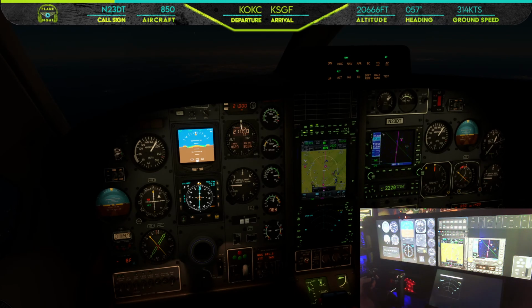And Kansas City Center, TBM November 23 Delta Tango is with you at 21,000. 23 Delta Tango, Kansas City Center, ident. Ident for 23 Delta Tango. There's the ident button. 23 Delta Tango, radar contact 3 miles southeast of the waypoint, flight level 206, maintain flight level 210. Maintaining flight level 210 for 23 Delta Tango, thanks.